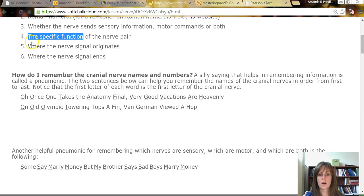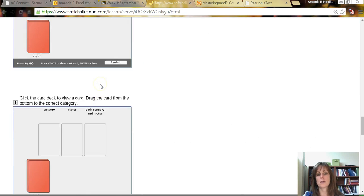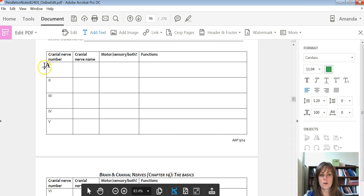Then this part on where the nerve signal originates and ends, that means, is it coming into or leaving what part of the brain? And so the part that will help you with that is this activity that has origin or destination. And so that will help you know where the signal is either originating or ending, what part of the brain. So let's just go through this. You can look along. There are figures in your book that go through these cranial nerves. Let's just go ahead and start entering some of this information.